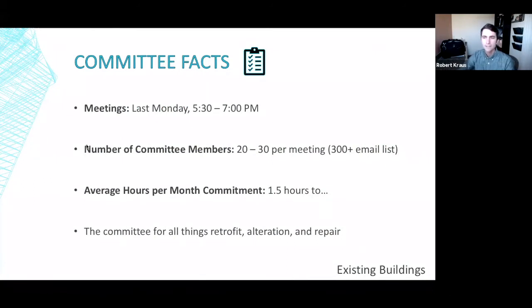Normal meeting these days, about 20, 25 people, although I'll say our email list is pretty expansive compared to that. The commitment is generally a kind of choose your own adventure. A lot of members, that means an hour and a half for our monthly meeting, participating in the discussion, learning a bit here and there. For others, they're very active in subcommittee work or other tasks, kind of helping the committee achieve its objectives for the year. So if you thought our name was ambiguous, we are all things existing buildings.